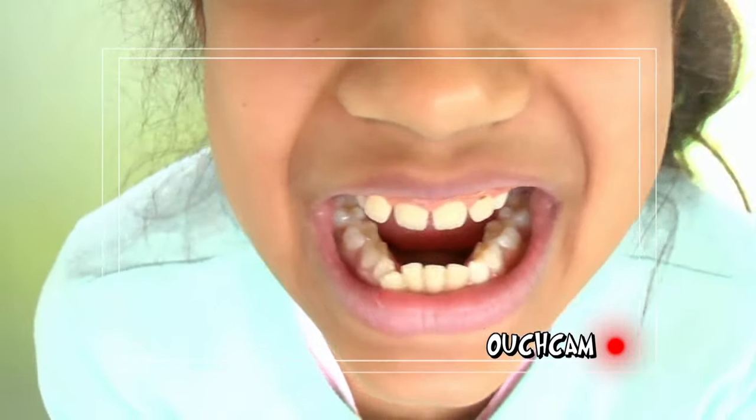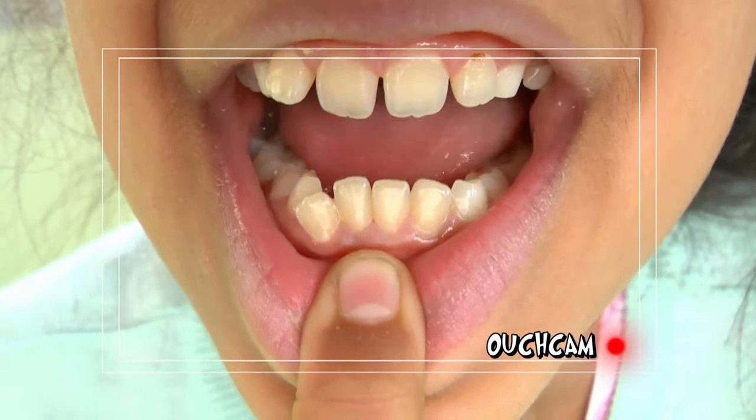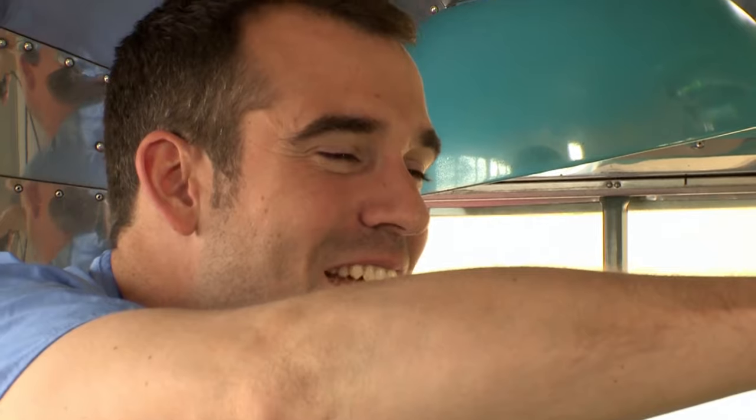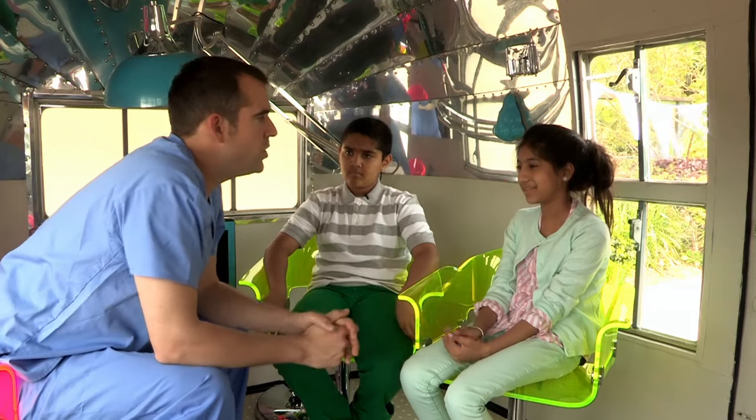Open wide. Now, how long have you had this problem for? As long as I live. As long as you've lived. So I don't think you've got an extra tooth. I think the teeth are crowded, so that one's being squeezed out. What can I do about it? Well, you can see a dentist, that's probably the best thing.